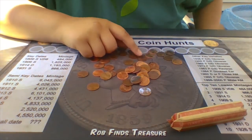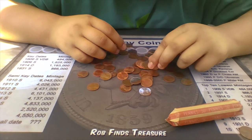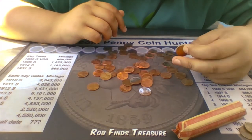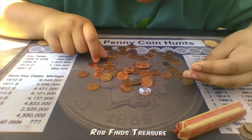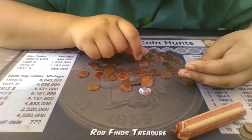Sorry guys, it's a 69S. I pull those to the side because I check for all the varieties. All the ones that could have a variety, I pull out, and I check at the end. There's a 92D. Get a lot of 92Ds. Trying to see if there's any more. Don't see any more.